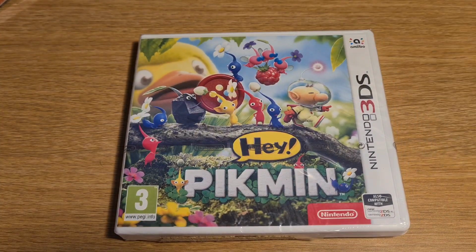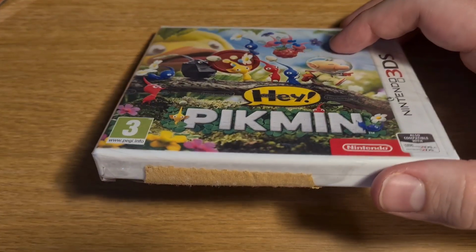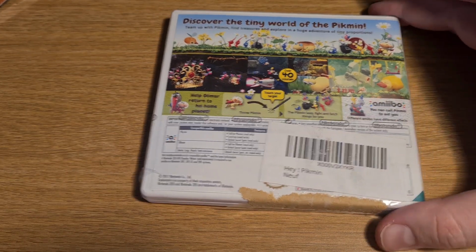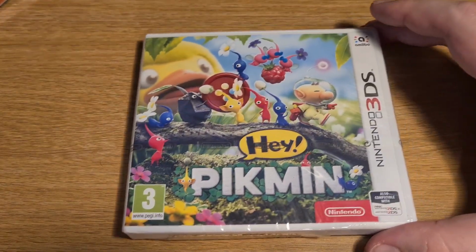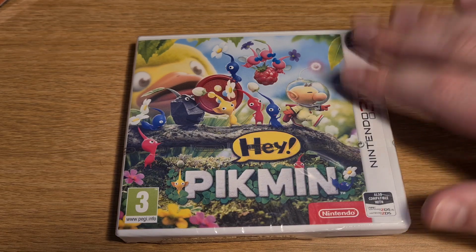Hey Pikmin up next. As you can see, a sealed copy. I didn't get to try this one at the time. It's a slightly later release again on the 3DS, but I believe this one's a more 2D side-scroller version of Pikmin. I haven't heard great things, but with Pikmin 4 coming out recently on the Switch, maybe it's a good time to pick up Hey Pikmin and just play all four games and this spin-off.